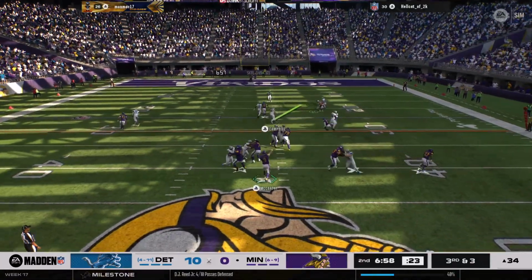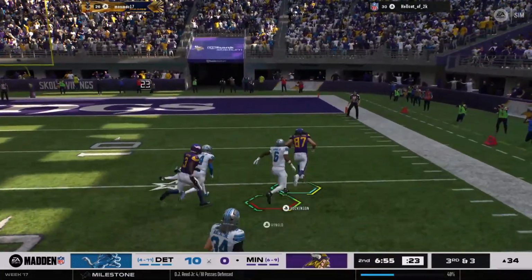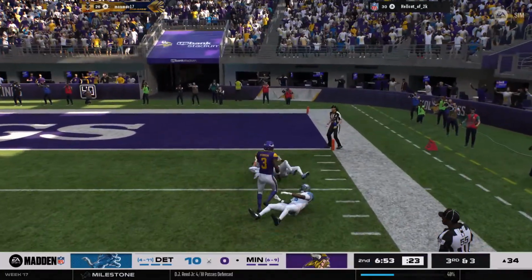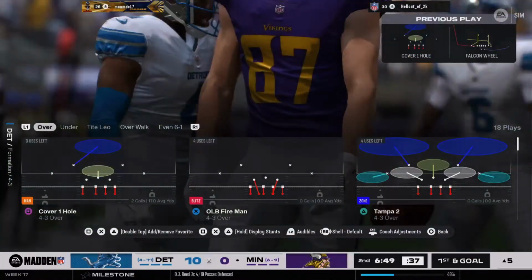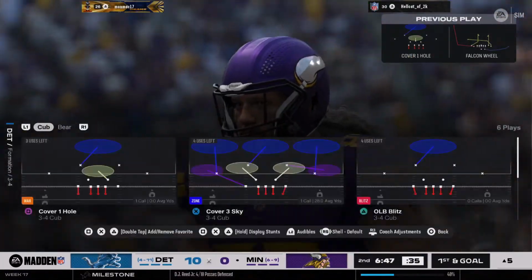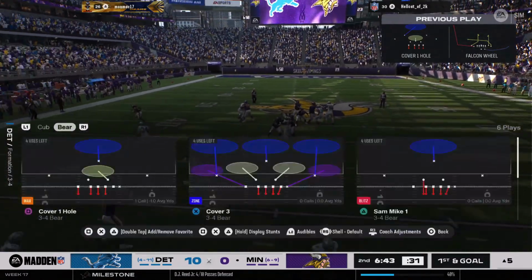To throw once more, here's McCarthy. He's got his tight end, Hawkinson. And they're going to be set up now as he's brought down at the 5-yard line. It's a gain of 29, and it's first and goal.